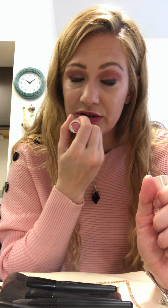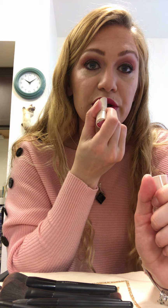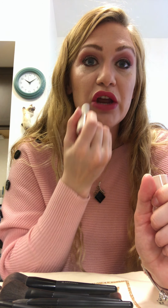It can bleed into your foundation. Putting on that lip liner first really helps to hold it in place. But I just wanted to show you guys the lip color Bouquet. Yesterday I put on Flush, which was more of like a nude natural lip. I think Bouquet is really beautiful, very bright and vibrant.